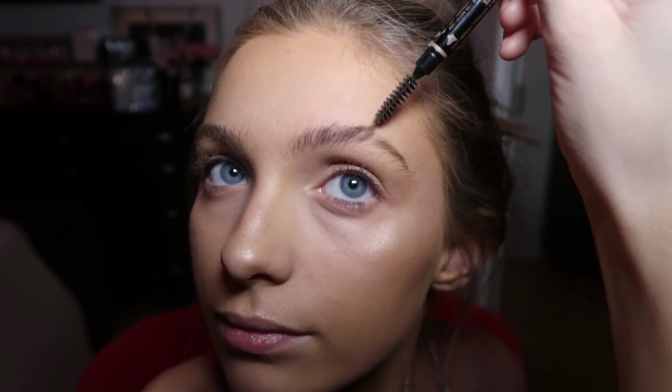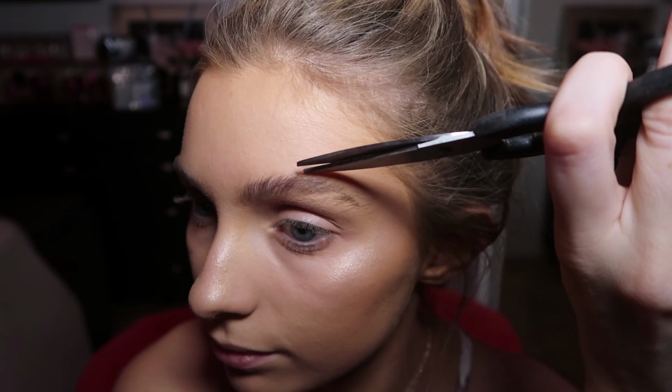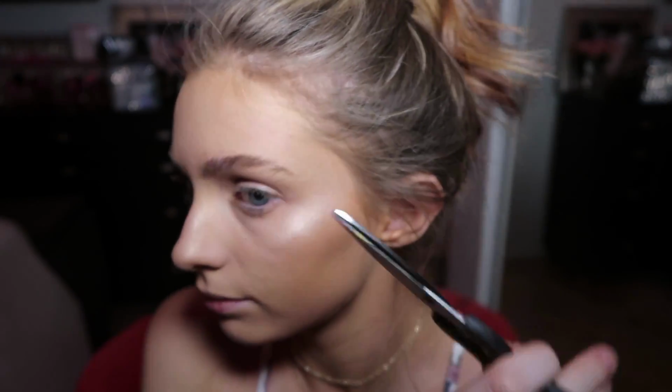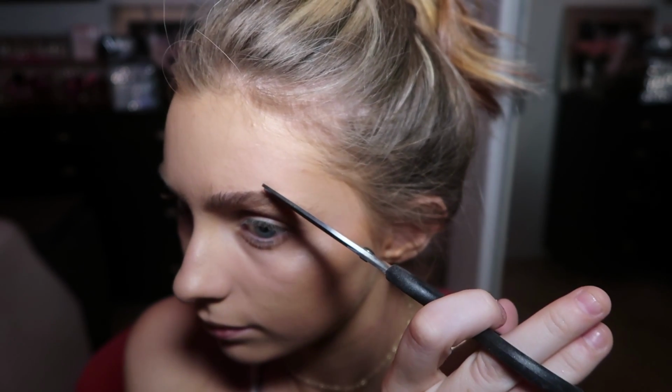So I just take my spoolie and brush my hairs straight up and then I just cut the really long ones. And I have a ton of little hairs right here right now, and for some reason I kind of like them there, so we're gonna leave them. I like my eyebrows to look tamed. I like my eyebrows to look natural but tamed, because I feel like it adds more naturalness to it, you know?